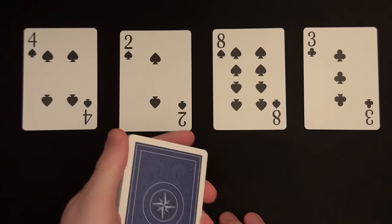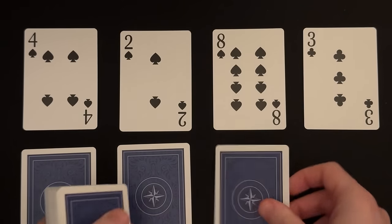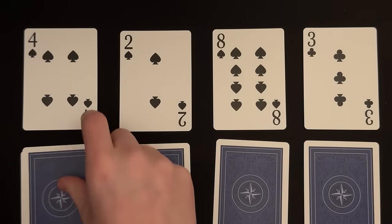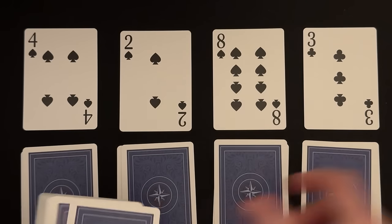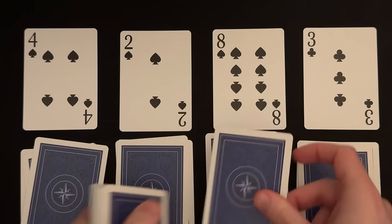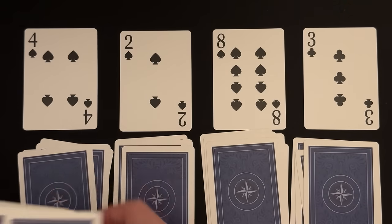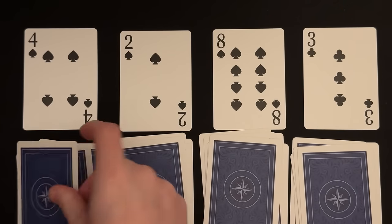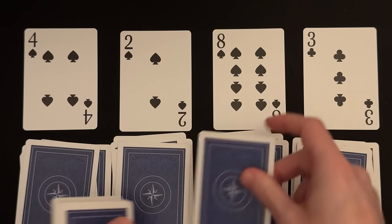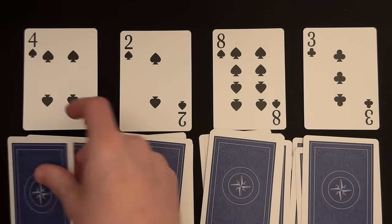So now what we're going to do is take the remainder of the deck and deal the cards into piles below these cards. So there will be one pile for each card we have dealt, and I'll go through the rest of the deck, kind of like what we just did in the last trick, and deal them out into their four piles. But unlike the last trick, this trick has nothing to do with colors or suits, although ironically or coincidentally we have pulled out four black cards.